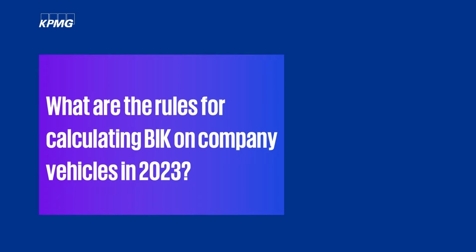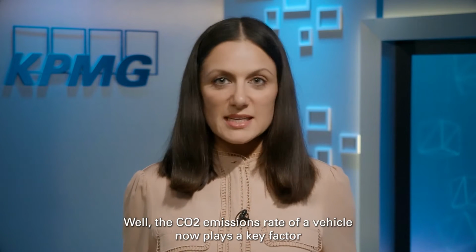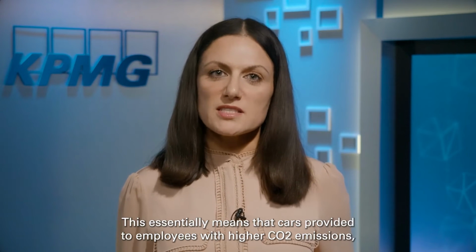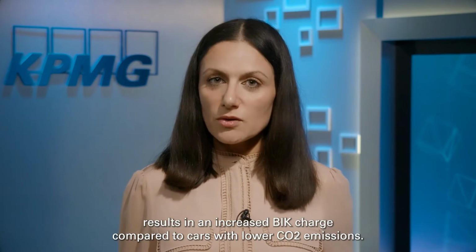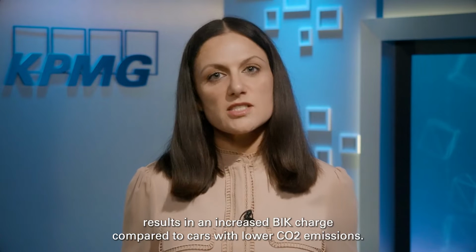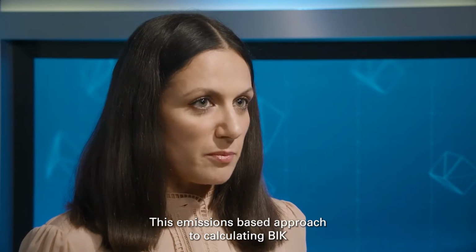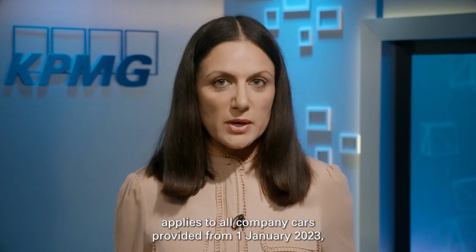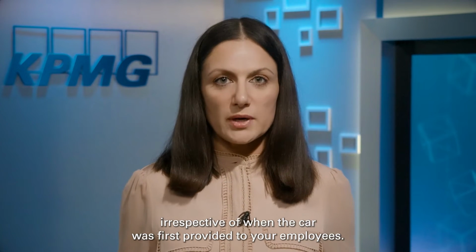So in summary, what are the rules for calculating BIK on company vehicles in 2023? Well, the CO2 emissions rate of a vehicle now plays a key factor in determining the BIK charge applicable. This essentially means that cars provided to employees with higher CO2 emissions results in an increased BIK charge compared to cars with lower CO2 emissions. This emissions-based approach to calculating BIK applies to all company cars provided from 1 January 2023, irrespective of when the car was first provided to your employees.